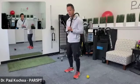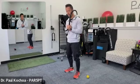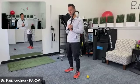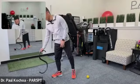Okay, so rhomboids and levator scapula, just like that slide that I showed you earlier, those are the common trigger point areas for that space in between the shoulder blade and your spine. All right, and so you're going to work on that as needed. And you could do this as often as you need to throughout the day.